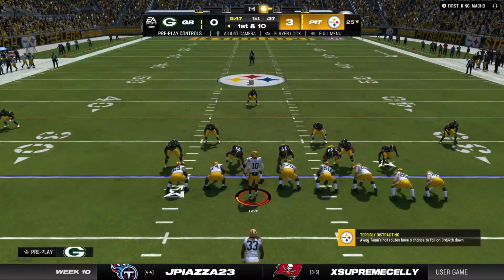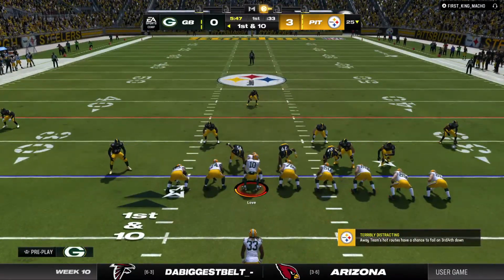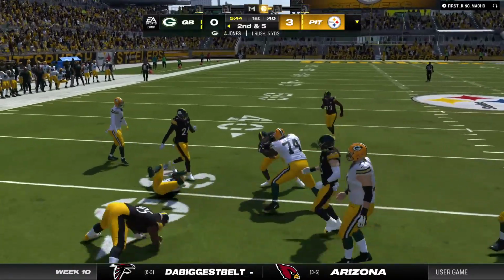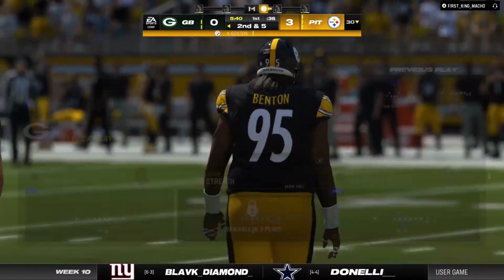Love, now with the Packers at 1st and 10 at their own 25-yard line. They'll start out on the ground with Jones. And this will be a gain of 5 as he gets it to the 30.